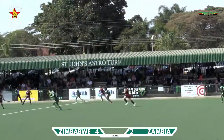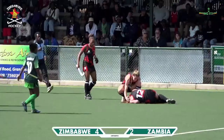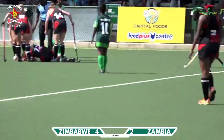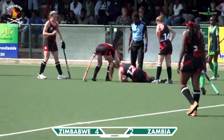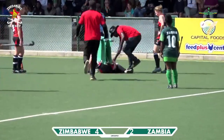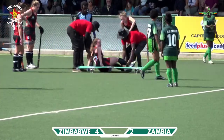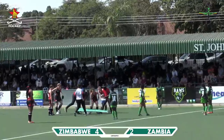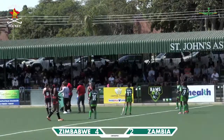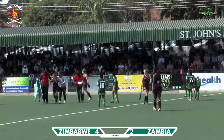Zambians win the ball. Unlucky there, ball to the head for one of the players from Zimbabwe. Got the medics running on. I'd like to thank Health Point for being there for the players. And the player gets up. She's being taken off the field.